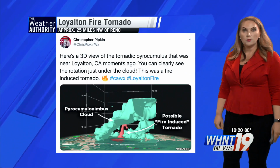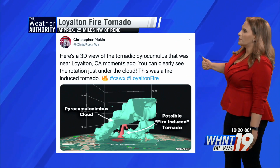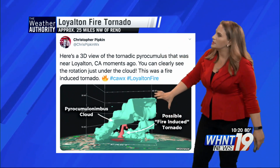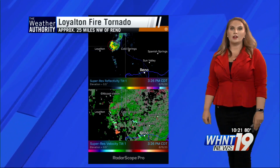Isn't that incredible? And again, taking a 3D look at what was happening at that time, kudos and thanks to Christopher Pipkin down in Tuscaloosa. Taking a look at that 3D view, again, you have this updraft of the pyrocumulonimbus cloud, and then you have the actual vortex descending down and the fire tornado there taking place.